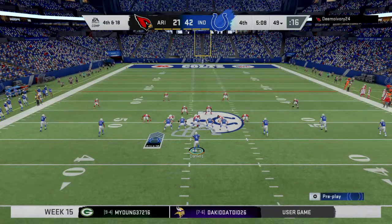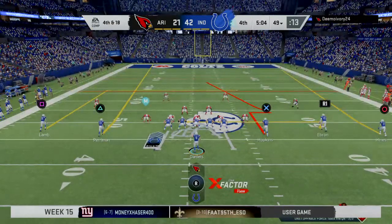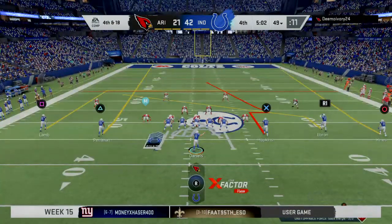Bandit. Bandit. Back, back, back. Show an eight. Show an eight. Hey, foxtrot, foxtrot.